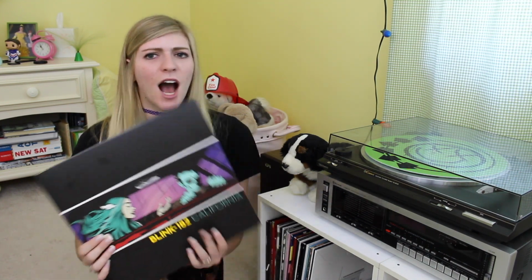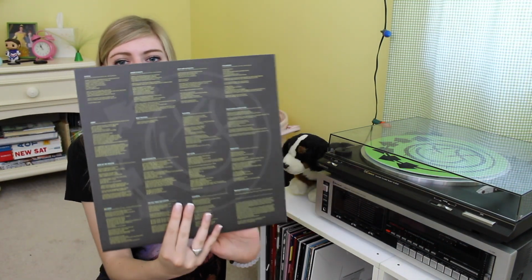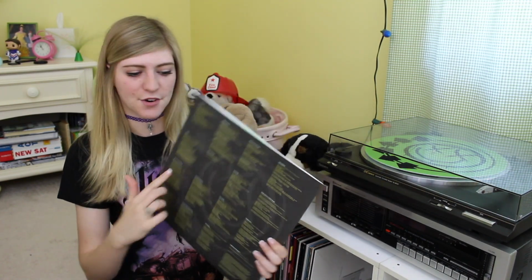And I decided to order the neon green, and I am so happy that I ordered that one because, one, they're all sold out besides the yellow, so I'm very happy that I got this when I did. But also, it looks so cool. It also comes with these really, really cool sleeves with all of the lyrics on it. This is just the original California lyrics, and the other one has the deluxe lyrics on it.